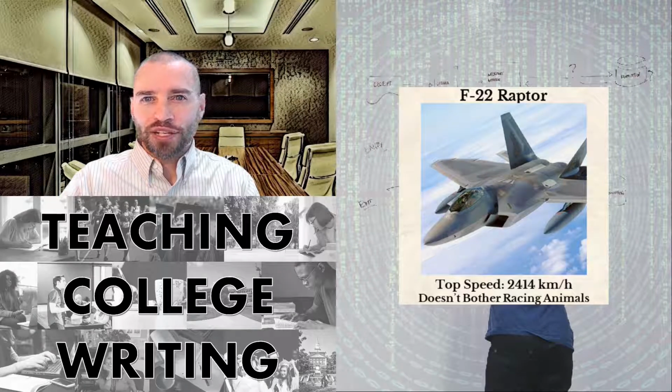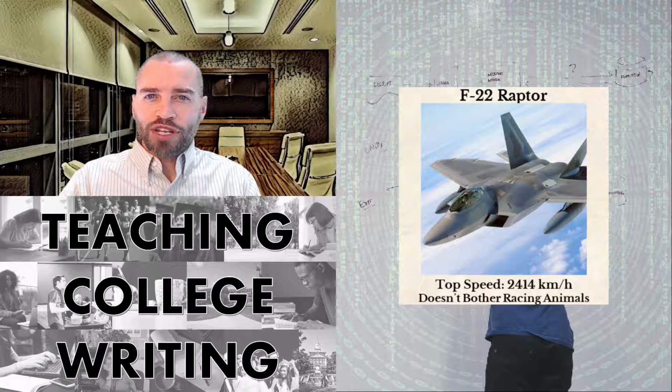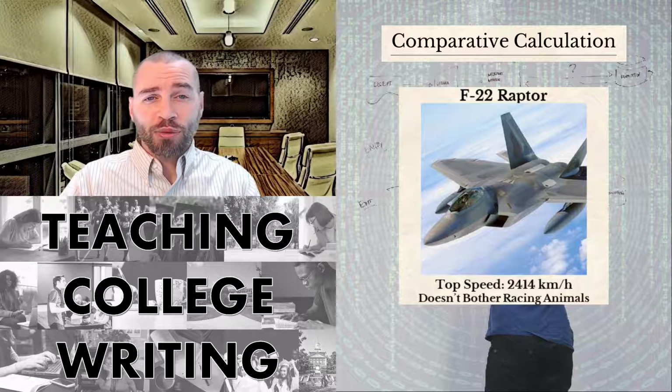We have a couple techniques to help you communicate numbers like these in a way that helps your audience to understand them. Let's continue to use that example of the F-22 Raptor. The first strategy to help you communicate how fast the F-22 flies is a comparative calculation. A comparative calculation uses that accurate number, 2,414 kilometers per hour, and it gives the number a frame of reference so that the audience can process what that number means.